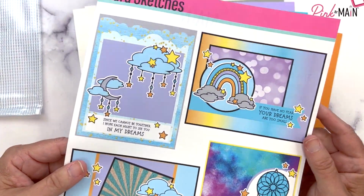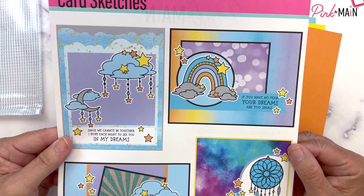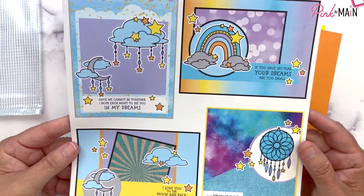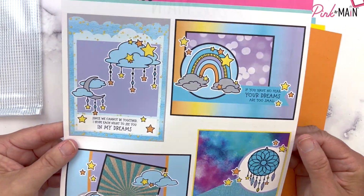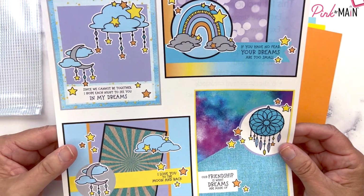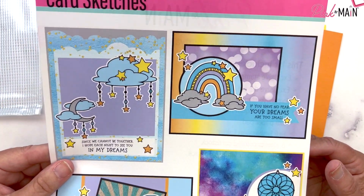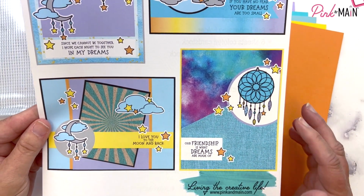But here is the reason that the postcard is so big, and I hope you're as excited about this as I am. I'm now including some card sketches in with the kit on this sheet of paper. So I have 4 card samples with this one. And they're all things that you can reproduce and do on your own, mix and match, move them around. They just kind of give you that starting point if you need a little help with creating cards with the kit. I think that's super exciting. And this alone just adds a huge value to the kit to give you some ideas.